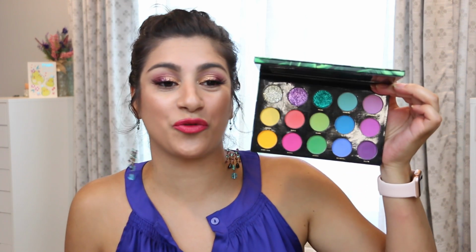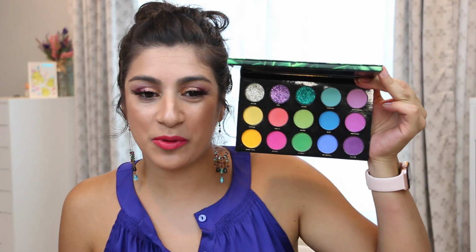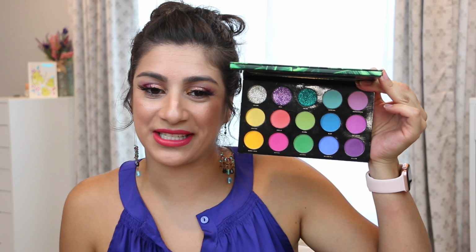For R, we have the Hip Dot Rio palette. Oh, this is so pretty. This reminds me of Rio. Rio, bright, fun, colorful, in your face. You're getting all mattes in here and then 3 glitter shades. What more would you like? Isn't this beautiful? I just like this so much.